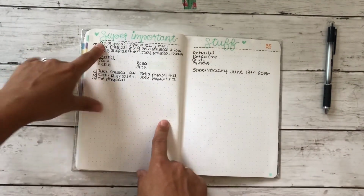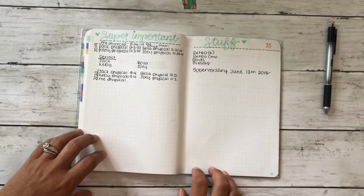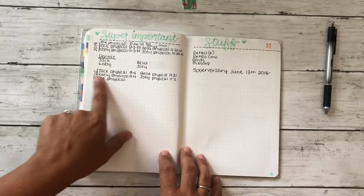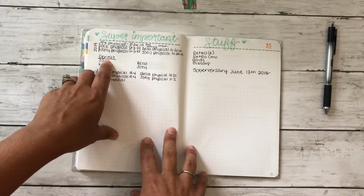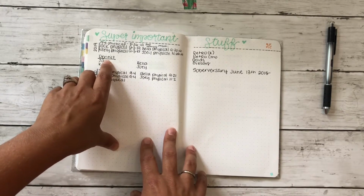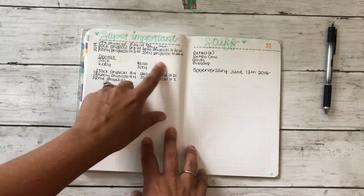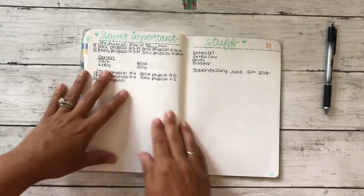Then we have super important stuff. Guys. Physicals. You and I both know that you have to look them up all the time, right? Yeah, well, not me, because I keep them right here. I even just scheduled their physicals and wrote them down. The other thing I do is, so often I get asked their last dental visit, so what I do is I write their names and then I just write their dental visit in pencil, and then I just erase it when we get a new one.